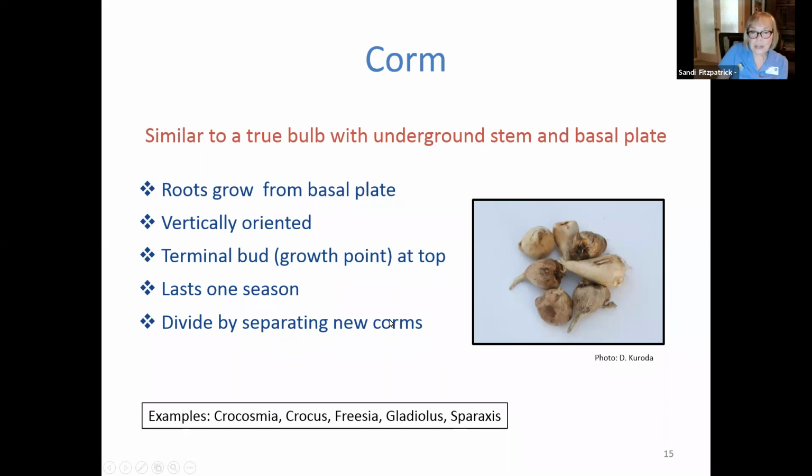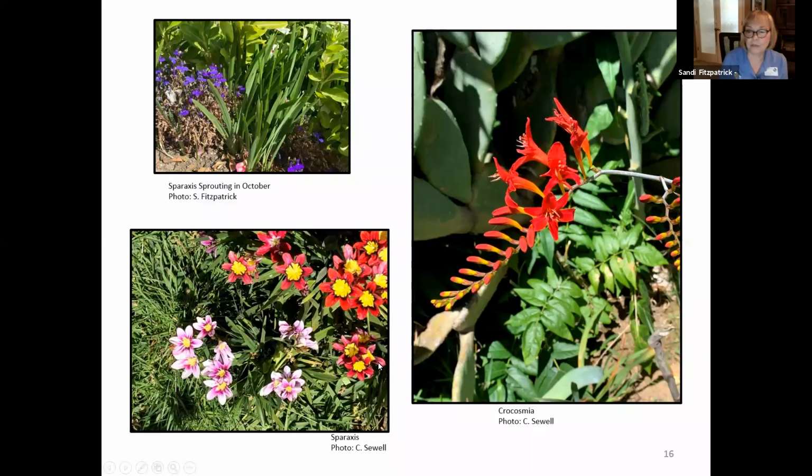You can divide a corm by separating the new ones. And usually what happens is after the bulb has put out its foliage and blossomed and starts to die back, a new corm is actually going to grow right here on top of this base. So it'll be very easy for you to see and separate a new corm if you want to plant additional. Examples of corms include the crocosmia, crocus, freesia, gladiolus, and sparaxis. Let's look at some pictures of those.